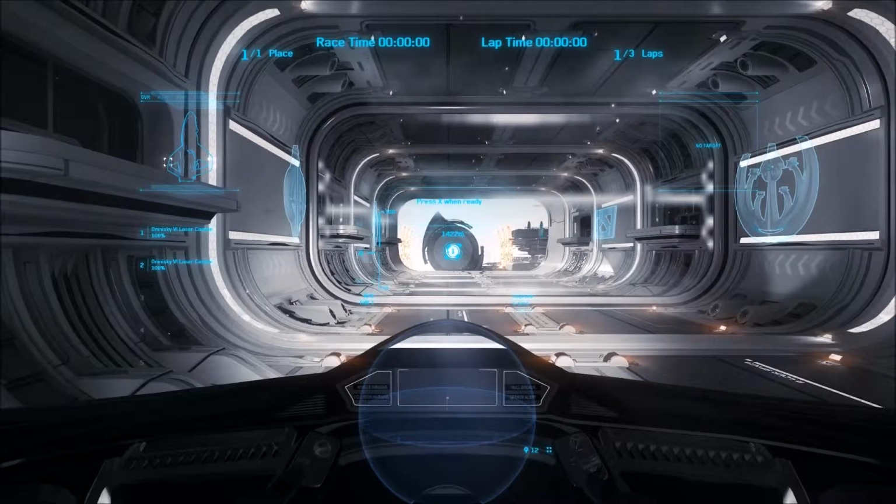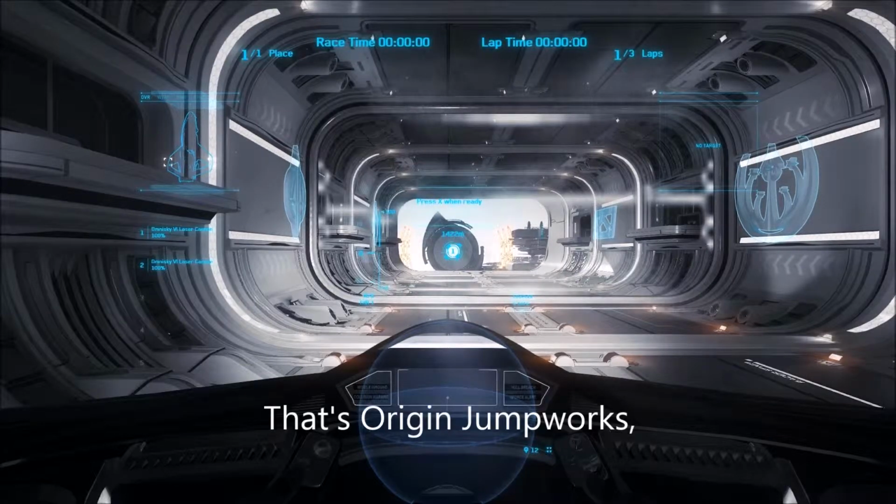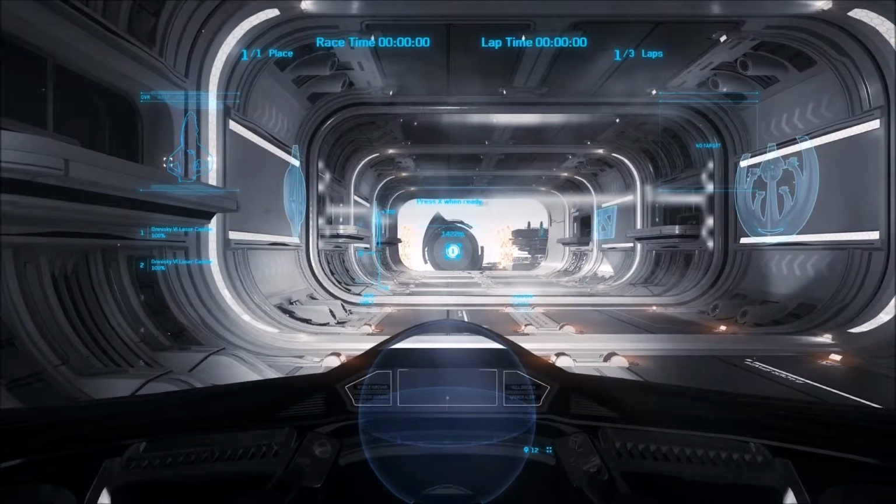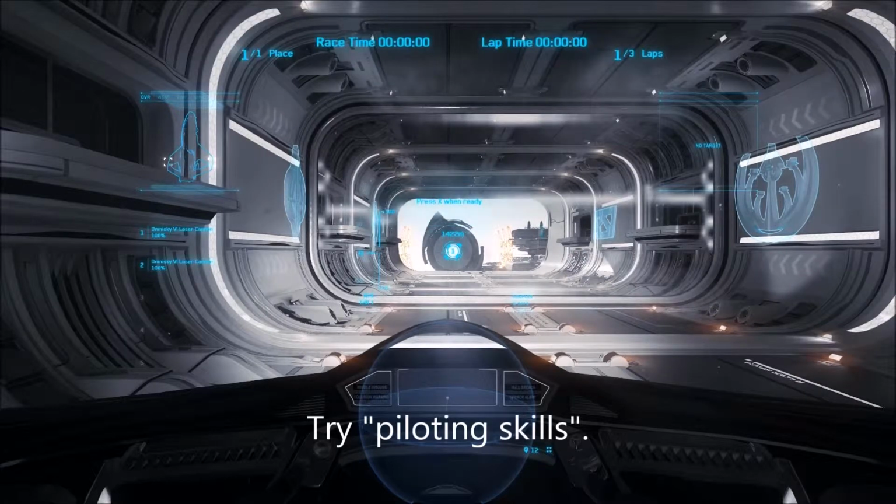Now what you can see here is me in a 350R from Origin. It's one of the ones they're allowing us to test this week during the sale. And this week I'm going to be trying to improve my flying without hitting things ability. I'm sure there's a better phrase for that. I can't think of it right now.